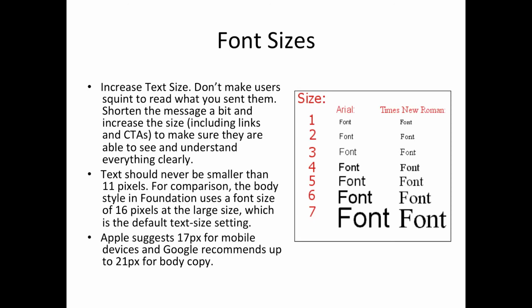Let's talk about typography for a second and your font sizes. Increase your text size. Don't make users squint to read what you sent them. Shorten the message a bit and increase the size, including links and call to actions, to make sure that they're able to see and understand everything clearly.